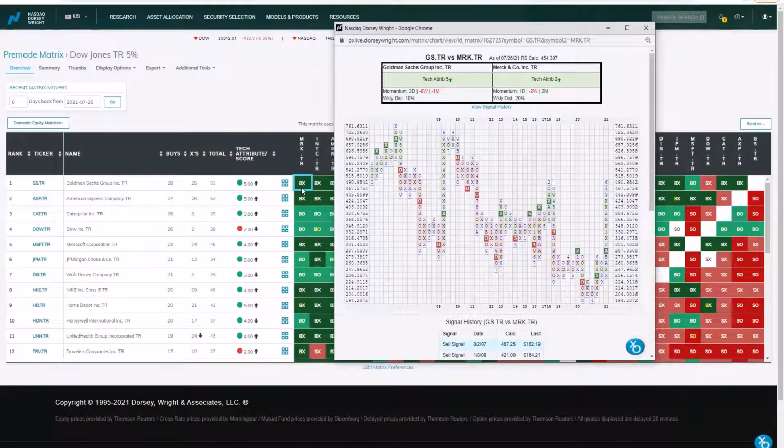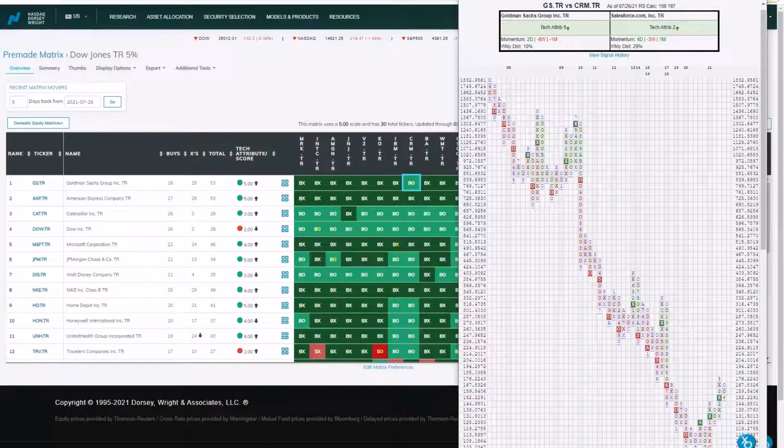This is the strongest signal, as it means Goldman Sachs is exhibiting relative strength versus Merck on both a long and short-term basis. BO is the next strongest signal, in this case meaning Goldman Sachs is exhibiting relative strength versus Salesforce in the long term, but Salesforce is a bit stronger in the short term.